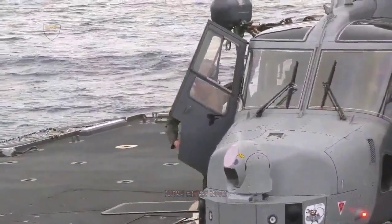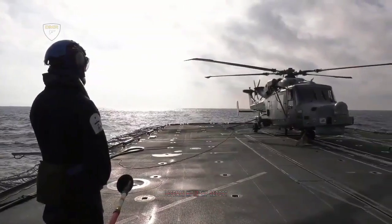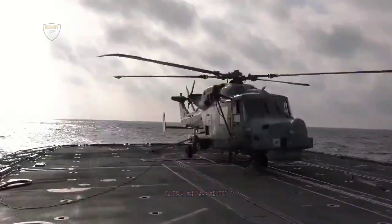The significance of HMS Queen Elizabeth's maiden deployment is certainly appreciated by the French, and they are extremely enthusiastic about operating together and refining the tactics of dual carrier operations.